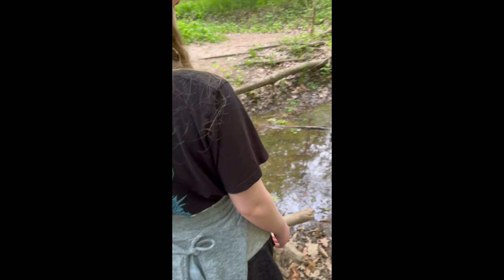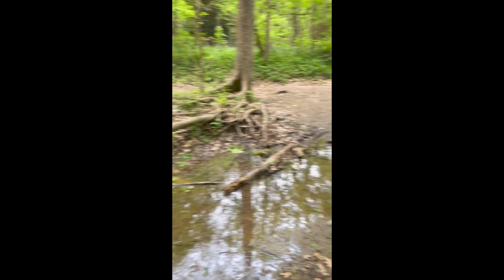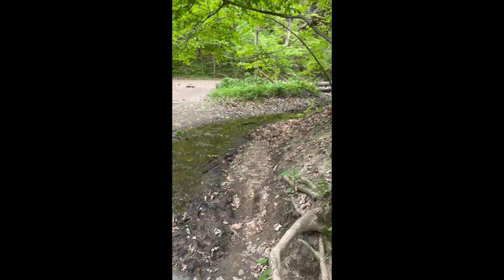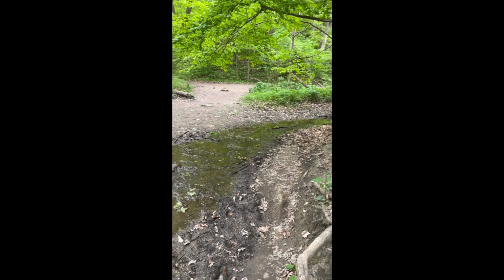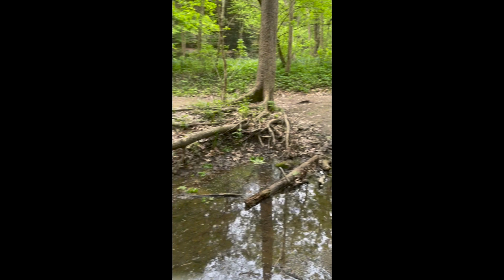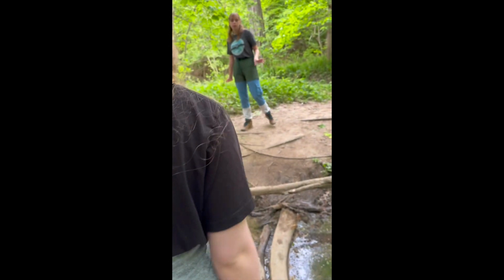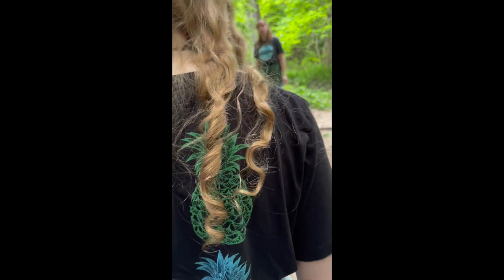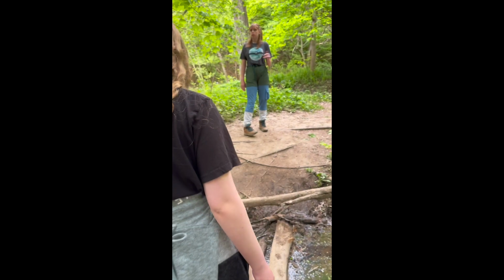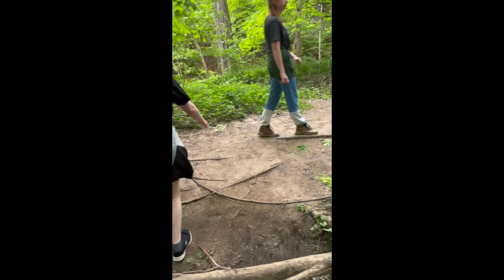So we actually have to cross this creek 4 times because it winds around the trail that we have, but it's pretty low. So you can find a way to cross it like on a log like this, or you can walk through it, whatever way makes you comfortable. You also don't have to do it. If you're not comfortable doing it at all, you can stick here because we come the same way back. I did it.